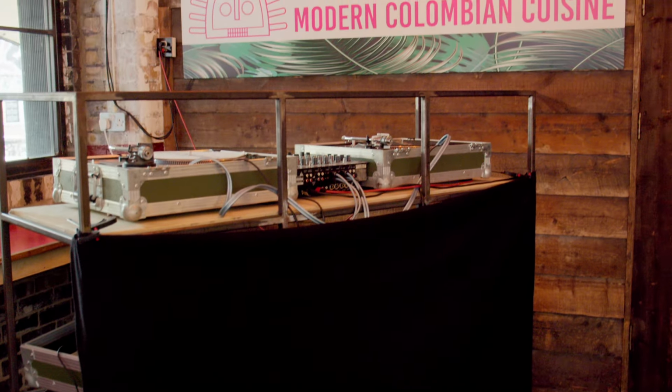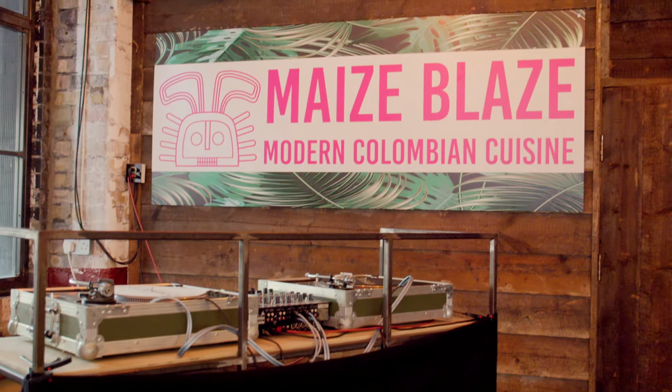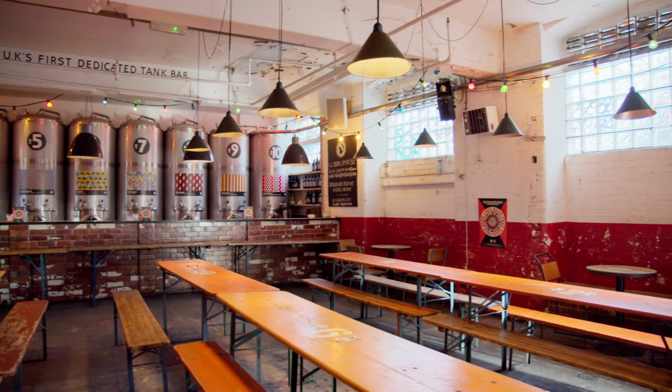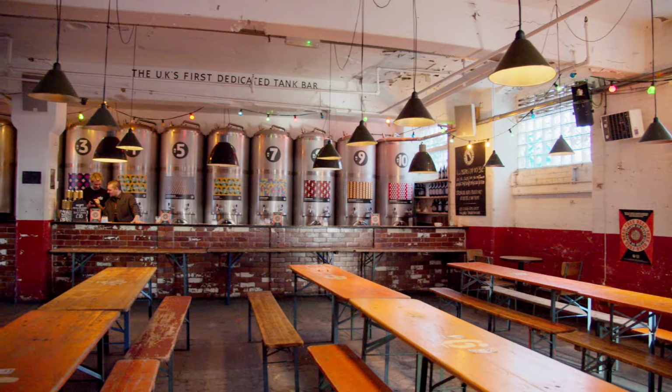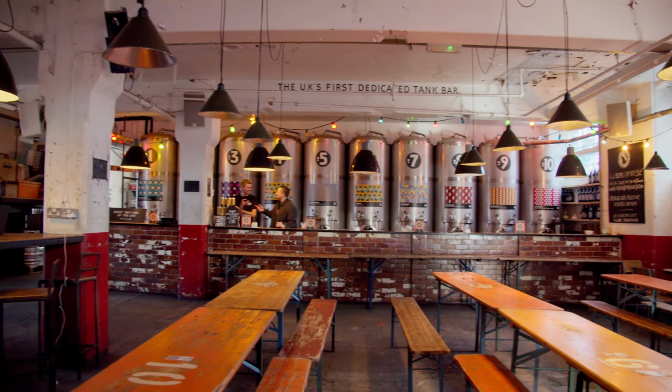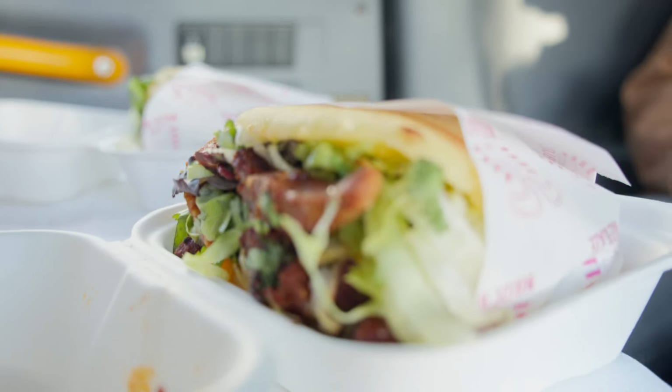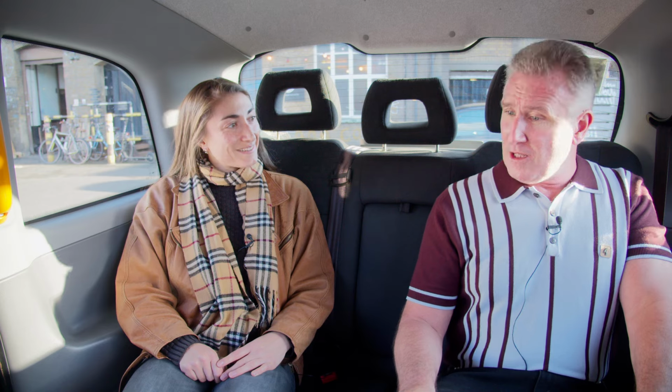Our crew spent the day at Maize Blaze, a Colombian restaurant in Hackney Wick, East London, owned by Ruth Christensen. It has the look of a converted warehouse with plenty of space and a really relaxed vibe. The food is great. So listen, Ruth, I want to ask you, can you tell us a little bit about your restaurant?